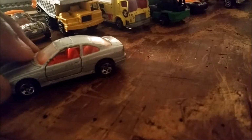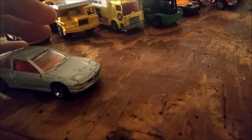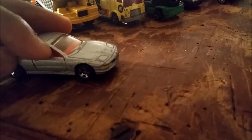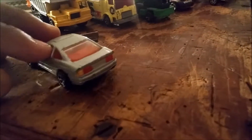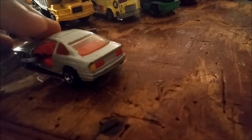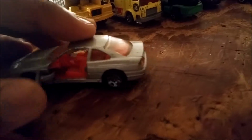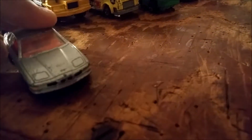The 850 CSI is basically a detuned version of the BMW M8 prototype. I'm pretty sure I'm right on that history. You can actually still see the M8 prototype in the BMW museum. And the funny thing is this Hot Wheels casting has doors that open. Not too many Hot Wheels cars I've seen actually have opening doors.